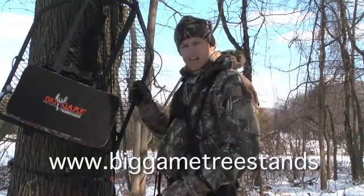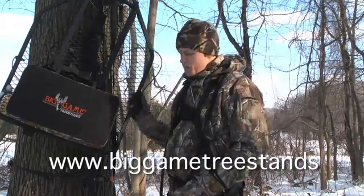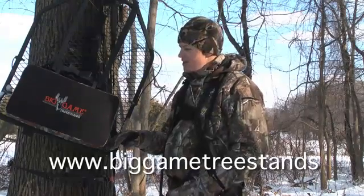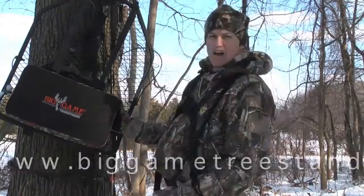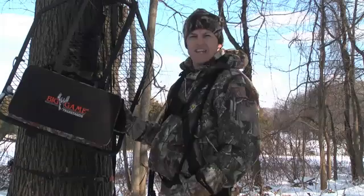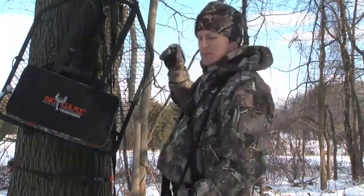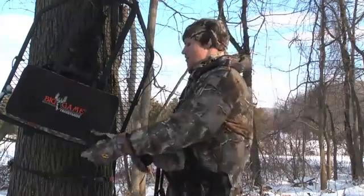This is the Boss XL. It's got a huge stand platform. It's got a nice footrest, which I like to use for a reference as to where the end of the stand is. It's rock solid once you get it up there. Very easy to hang. One buckle. We usually tie a buckle to the bottom just to give that extra sturdiness.